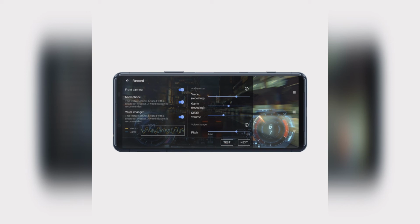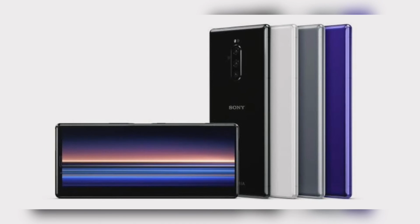It lets you set the phone to draw power directly from the USB-C cable without charging the battery. That significantly reduces heat, which means all the silicon can run better. Sony also has added a graphene heatsink to draw heat away from the main board.